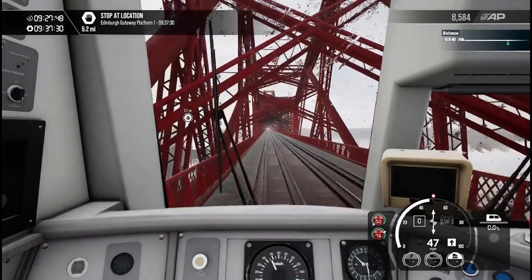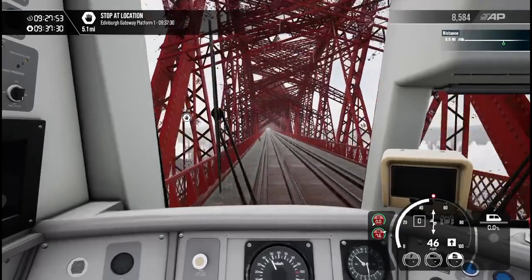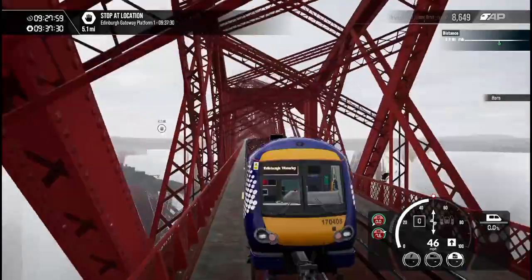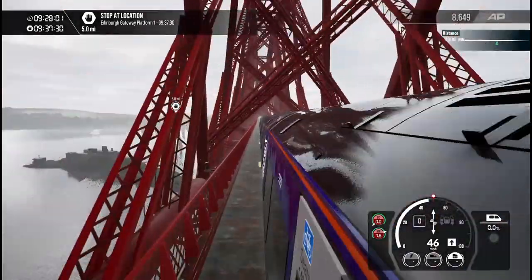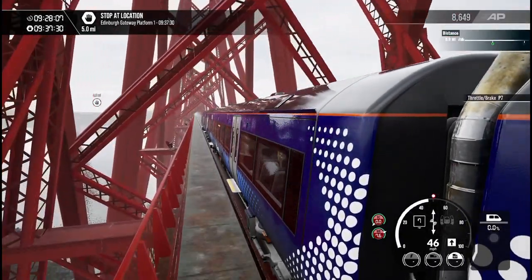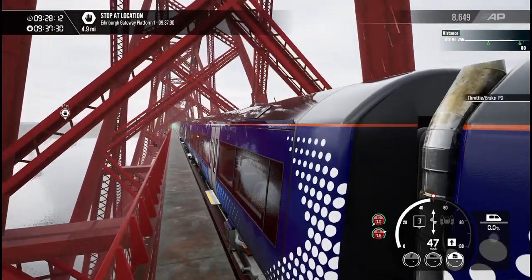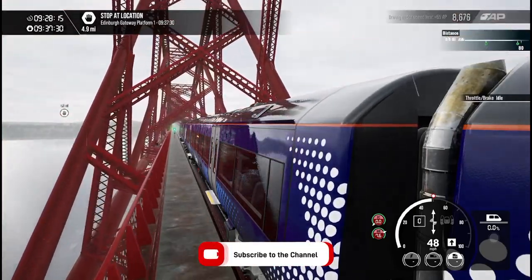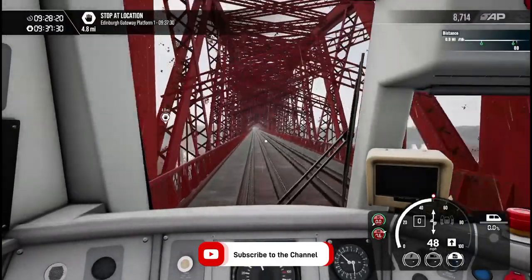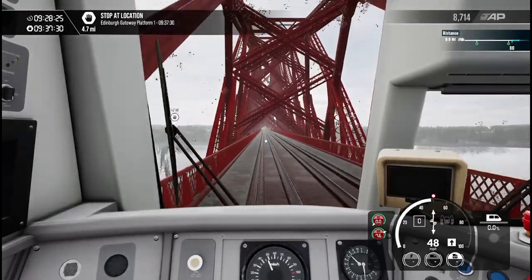I love the sound of the engine when it revs up, and then when you put it into coasting and it just goes. Let's hear what it sounds like on the outside. Right, where's the engine car? It's right here. So let's rev it up. Listen to that. That is amazing.